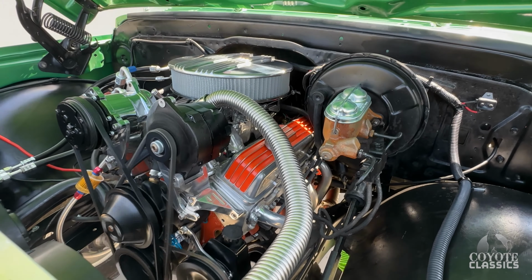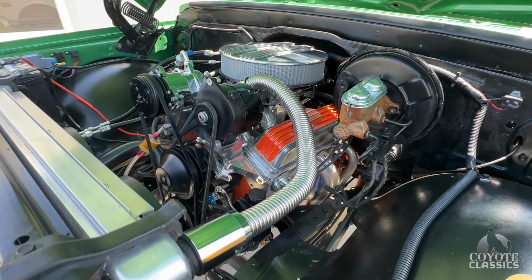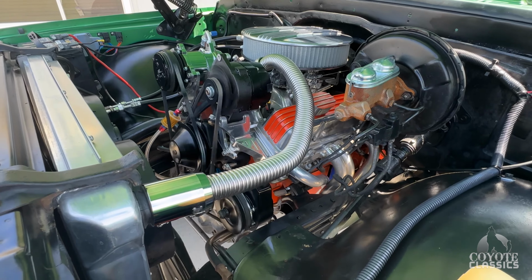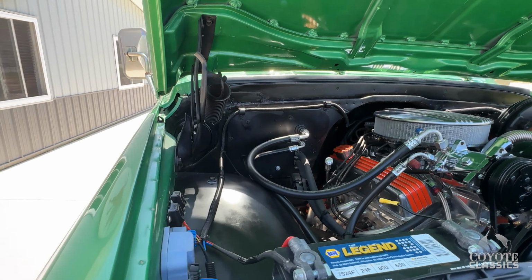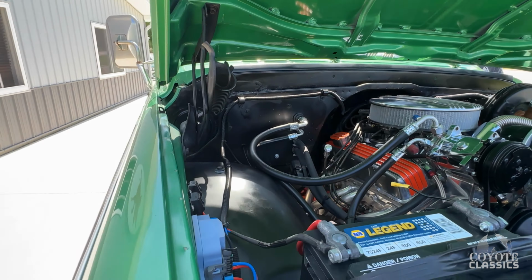And aluminum heads, air conditioning, Vintage Air, beautiful headers. I'm gonna go ahead and shut it off. Did a nice job. Looks like a lot of the wiring's new, isn't it? And really solid too, like you said. So it has the original correct frame for it.